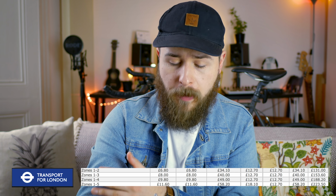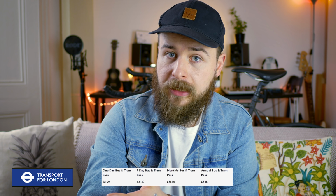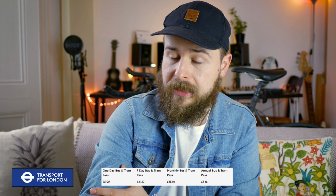The second thing that I wanted to talk about is transport. A monthly travel card from Zone 2 to 1 that includes underground, overground, DLR, buses is £131. All the updated prices can be found on the Transport for London website. As a reference, a bus-only travel card is £81.60, for example.